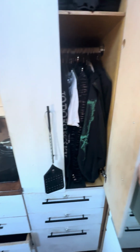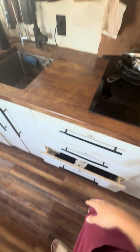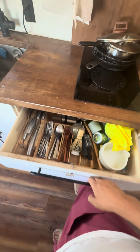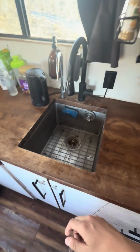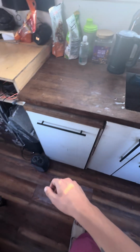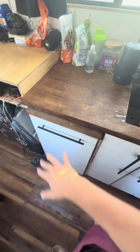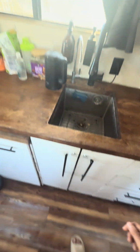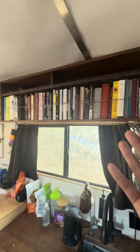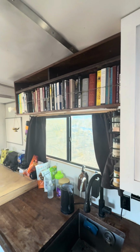And here we have wardrobe and more clothes, general stuff storage, silverware, food storage. This is a fun feature. This actually pulls out. I've got it latched because I'm about to drive right now. But this all pulls out and becomes a big additional countertop space with more drawers inside of there. And bookshelf. I really wanted a bookshelf. I've had it in all of my apartments that I lived in previously.